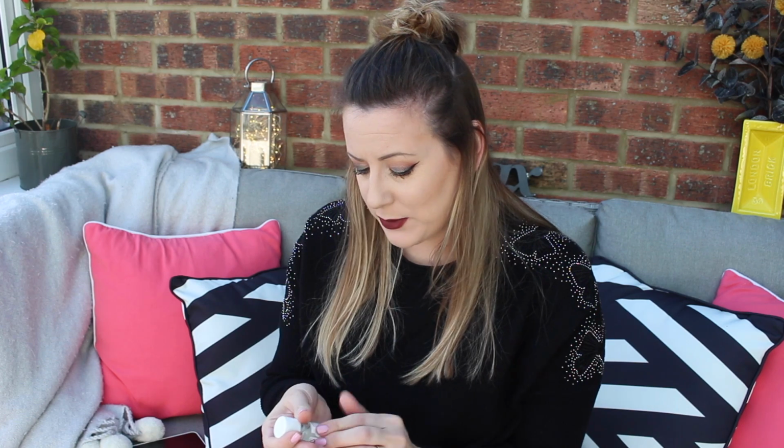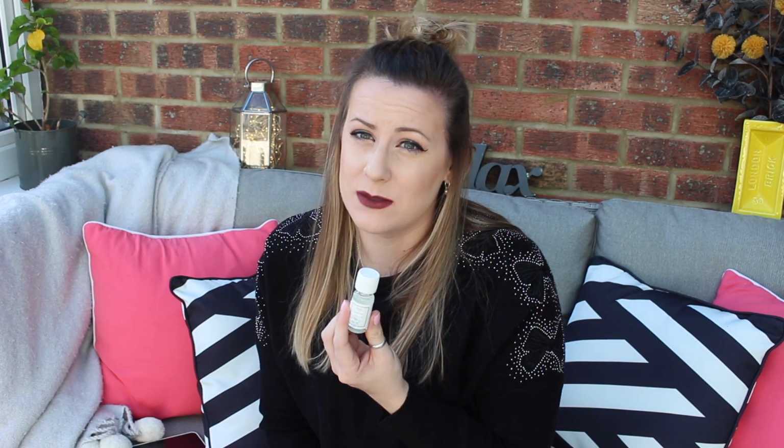So I got 3. I got the mistletoe and fir, which is my favourite by far, amazing. I also got the frankincense and myrrh, which is also quite nice. I do like that one, not my favourite. And quite surprised by this one. It was winter apple and spice. Now, apple is my absolute favourite scent, so in theory, but I wasn't really a fan, I've got to be honest.